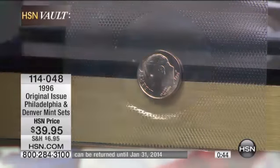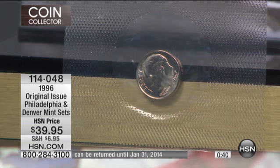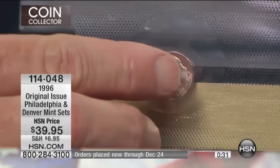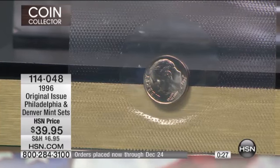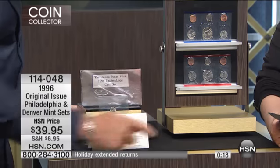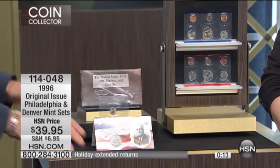Not only is it unique in terms of the mint mark, it is the only Roosevelt dime. It is absolutely positively the only Roosevelt dime of any kind with a W mint mark. There is no other West Point mint marked Roosevelt dime in the entire collection. And when you get that kind of unique numismatica that you can literally buy for $39.95, that's why I get excited about this. It's all original government package. It comes with the original government certificate of authenticity. Put all that together, it's an absolute must-buy.